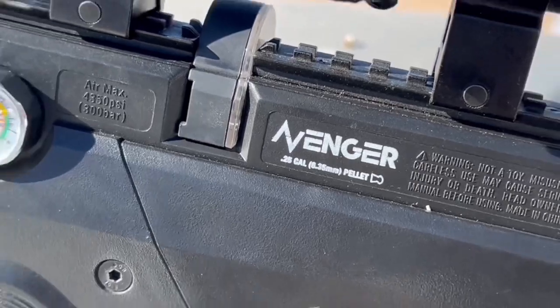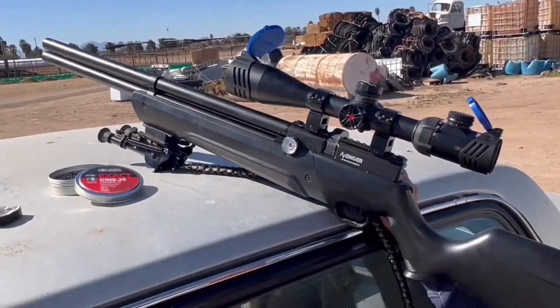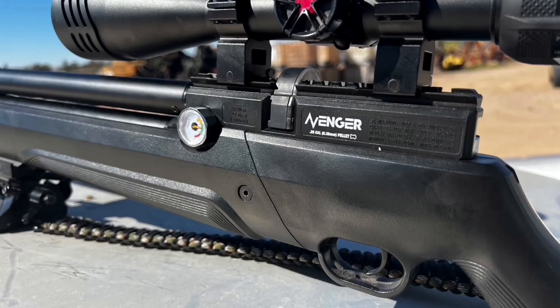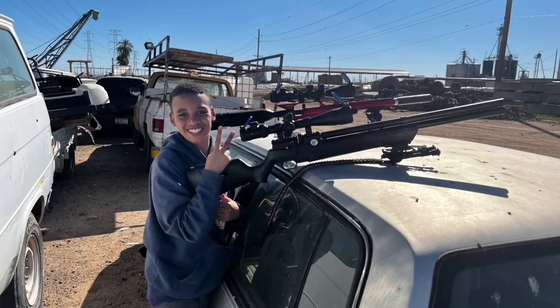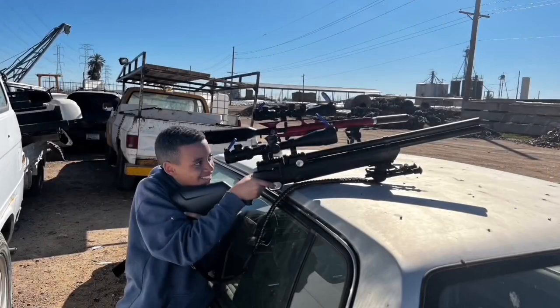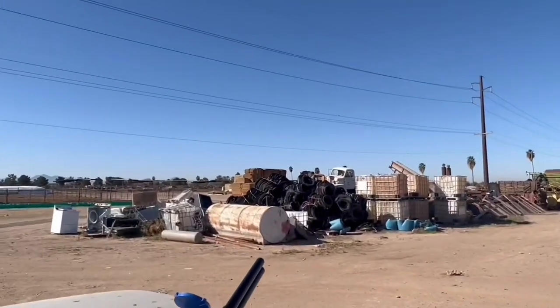Today's hunt takes place on the north side of my permission. My son has joined me on this adventure. He will be shooting his Air Venturi Avenger in .25 caliber. The choice of pellets are the JSB 25.39 grain pellets.